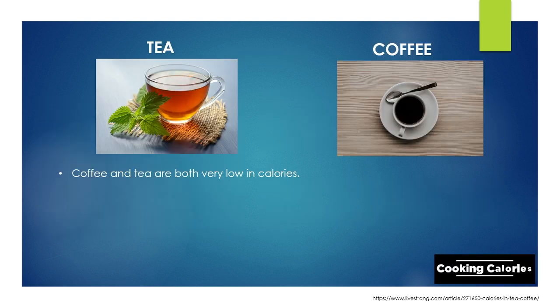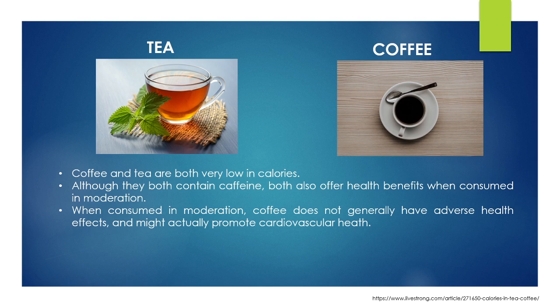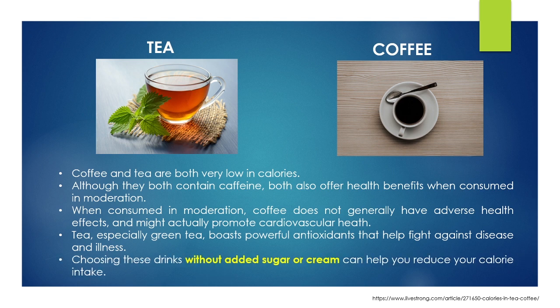Tea and coffee. Coffee and tea are both very low in calories. Although they both contain caffeine, both also offer health benefits when consumed in moderation. When consumed in moderation, coffee does not generally have adverse health effects and might actually promote cardiovascular health. Tea, especially green tea, boasts powerful antioxidants that help fight against disease and illness. Choosing these drinks without added sugar or cream can help you reduce your calorie intake.